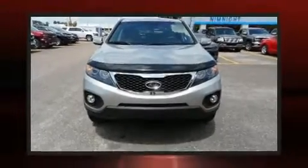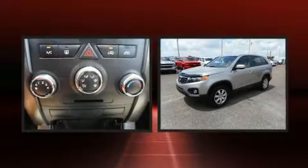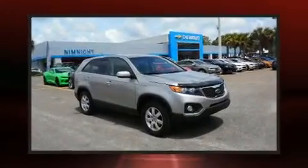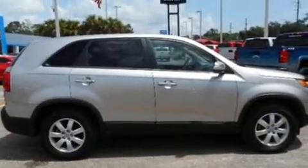Come test drive this 2013 Kia Sorento. With just over 20,000 miles on the odometer, this four-door sport utility vehicle prioritizes comfort, safety, and convenience. Smooth gear shifts are achieved thanks to the 2.4-liter four-cylinder engine, providing a spirited yet composed ride and drive.